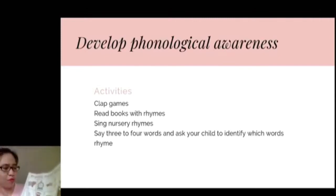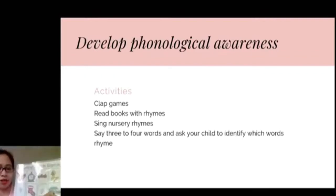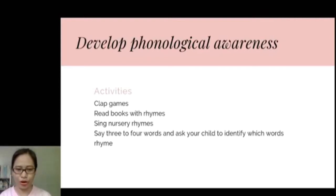The laminating film was a bit thick. I laminated it and then put on the Velcro, which I bought from Lazada. You have truck, duck. I think I only have two of these, so I will look for other printables online to practice with my toddlers. Okay, so that's phonological awareness.